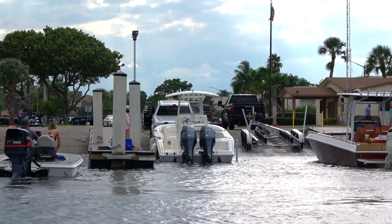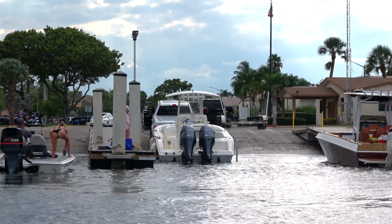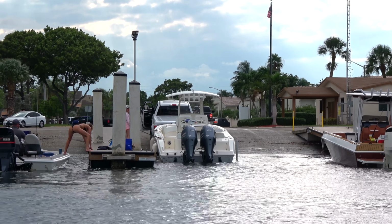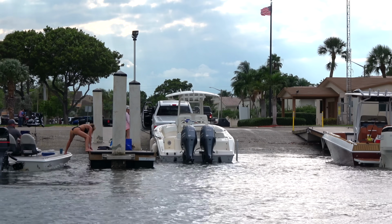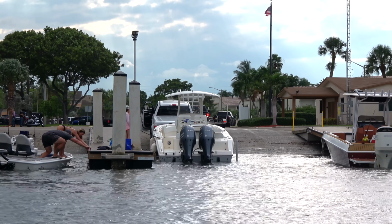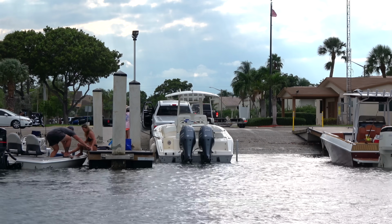So this Cap looks pretty good. Got the line up, but we already know current's rolling right to left, so it's going to start pushing them away. I don't see any fenders or lines out. Oh, she's the line. We're not going to use lines. This is one of those things I don't recommend. This is how somebody winds up in the drink. Cap has to come over and give her a hand to try and get this one pulled over, and there we go.